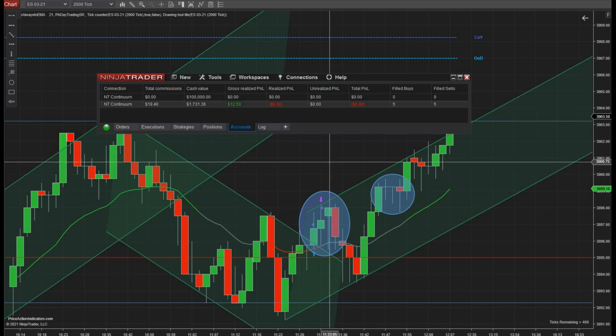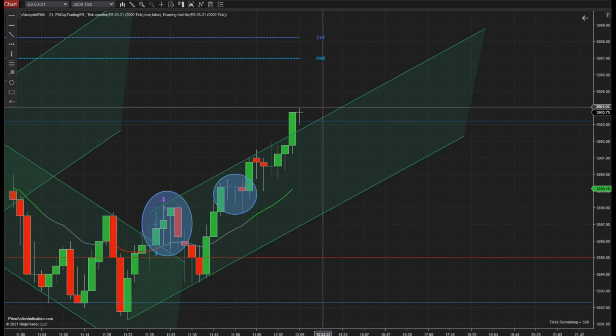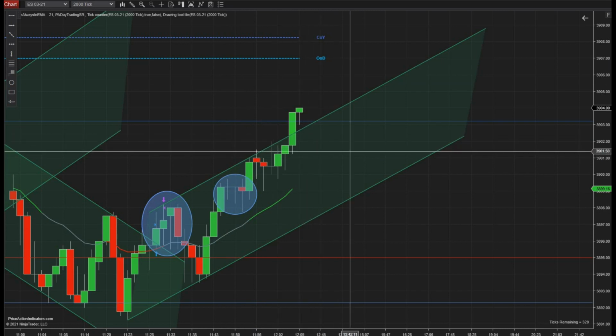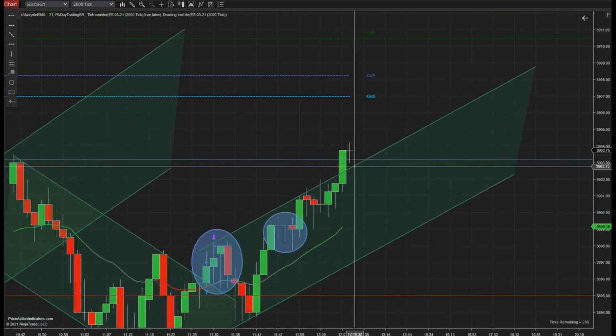But we do have one more, and it's like a strong uptrend at this point. So we got one, two. There's a trap going up, but let's see. We still have a good hour left. Let's be patient and see if we can land one. All right.